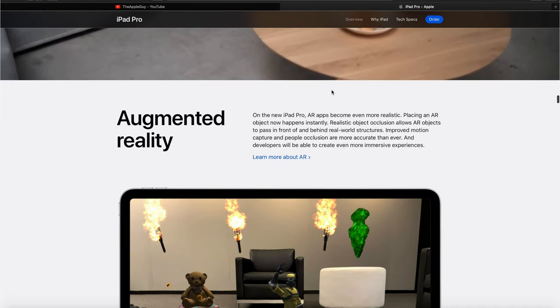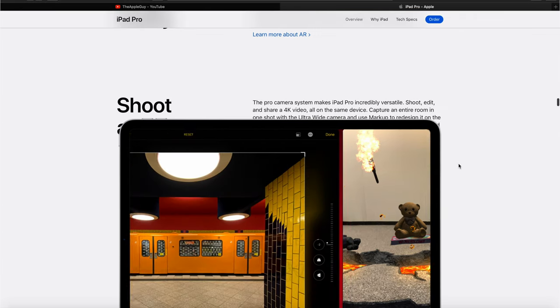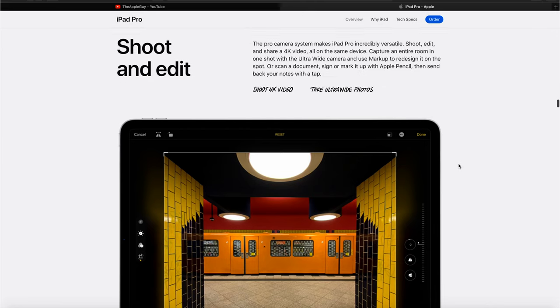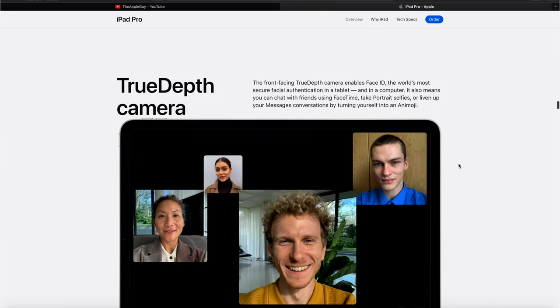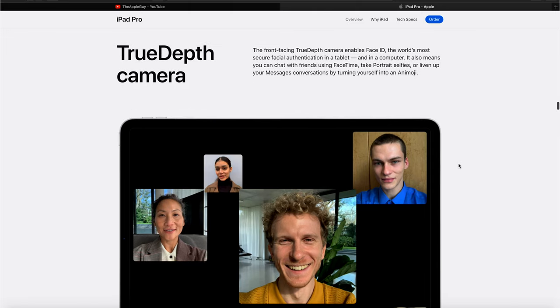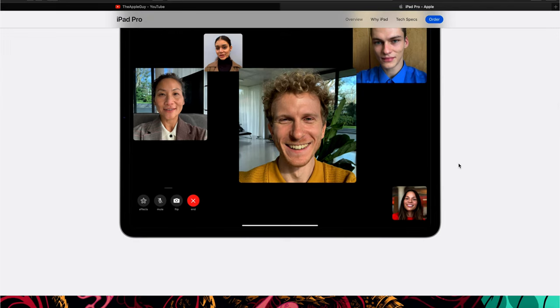Then, of course, they're going to talk about their augmented reality setup with this type of system. So they want you to place objects in your room to make it more realistic, and you can use it to shoot video like that and things of that nature. And it's going to talk about the cameras on the front, still the same as the previous generation iPhones and current generation iPhones.